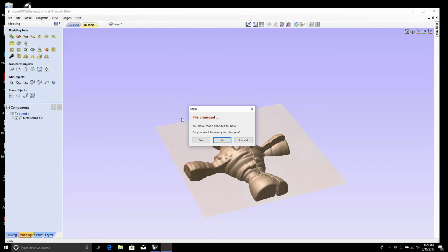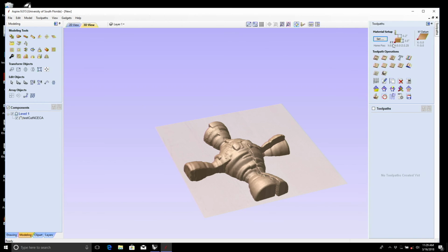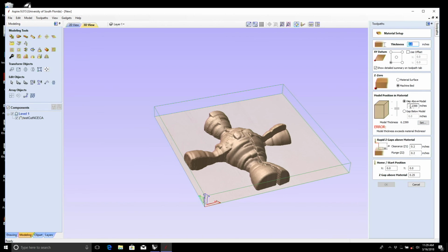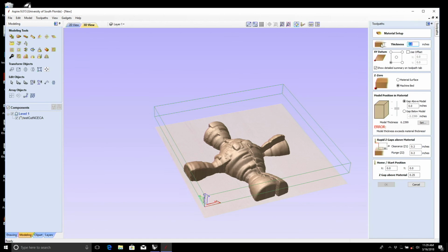Well, let's just do file new. Yeah, you're right, it wouldn't fit. We're working to the specs of our machine, but you're right. Let's see, this is not where I would do that actually. Here we go, set thickness. I don't know, 7 inches. It's crazy, I don't know if I would actually have that.